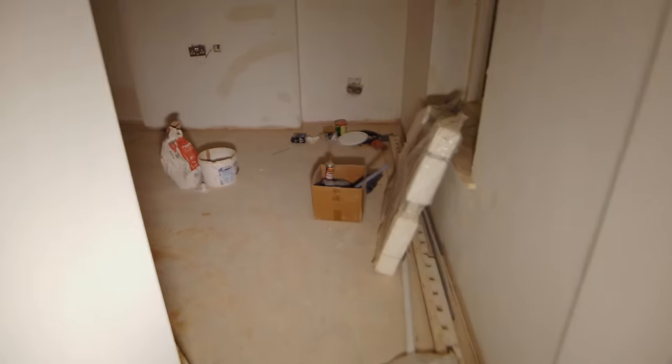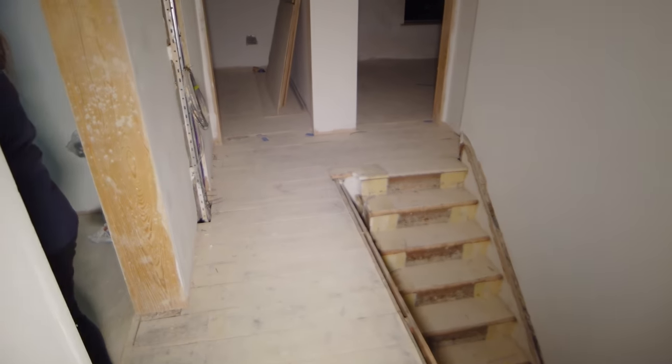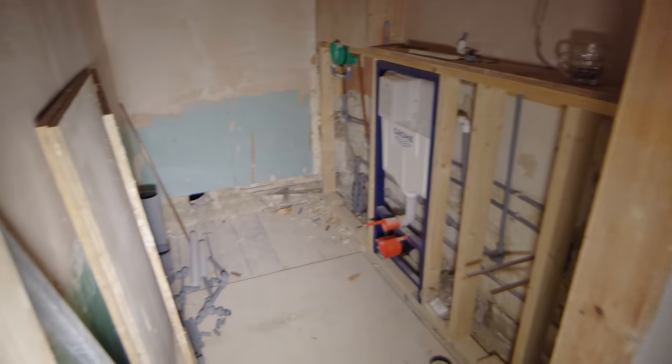Another room, another nice room on the back facing. Looks like a little bathroom in here. All done. Yeah, all the wires just in the ceiling ready to attach. So close to being finished, this. So close.